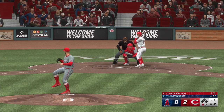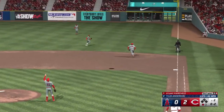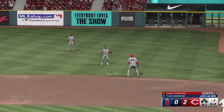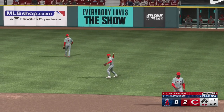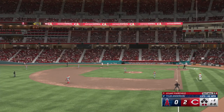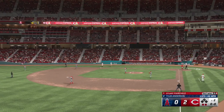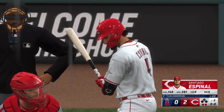And here it comes. Popped up. Settles under this one. Puts it away for the out. Batting it, the third baseman, Santiago Espinal. Two outs, bases empty. Now the third baseman, Santiago Espinal.